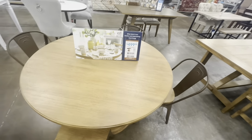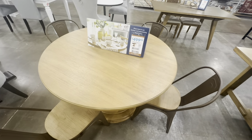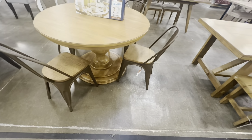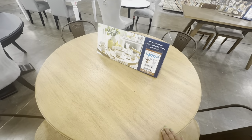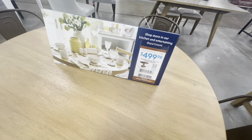Okay, here's another table with a natural base. This is what it looks like at the bottom. This is the base of it. Chairs are separate. Chairs are $79.99. But this table, again, is $499.98. For what? Just a table. Do you hear me? Now, this is cute here.